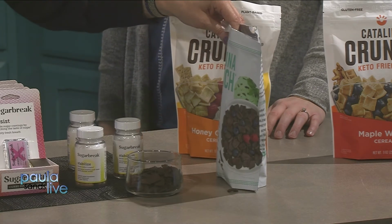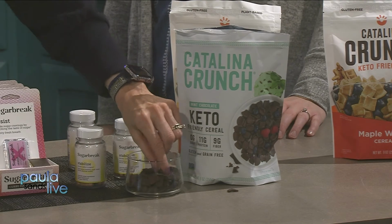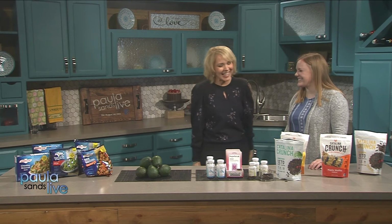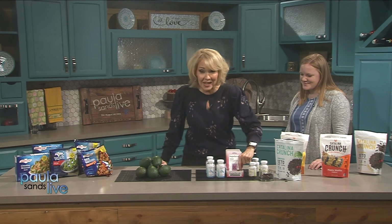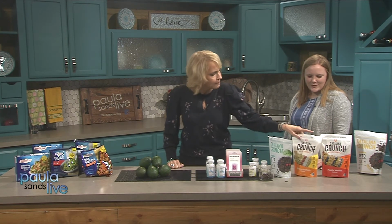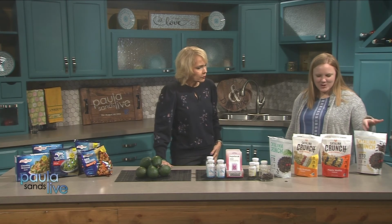This is the one I picked to try, and it's mint chocolate. Chocolate mint, and yes. It's close enough. Gives you that nice crunch. Yeah, it is. I can taste a little bit of that there. And I didn't even have one of those strips. So they're different flavors. What are the other ones? So we've got a honey graham, I think maple waffle, and then this one is chocolate banana.